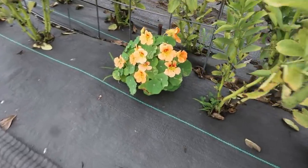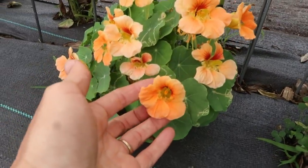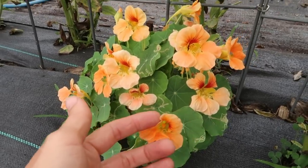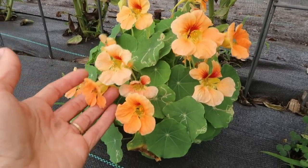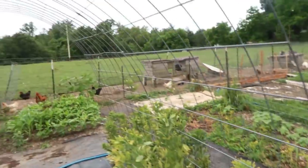Down here is my new favorite nasturtium, Tip Top Apricot. I just think that color is so pretty. I really finally found a nasturtium I'm going to stick with. I like this one. So that was that side of the double trellis.